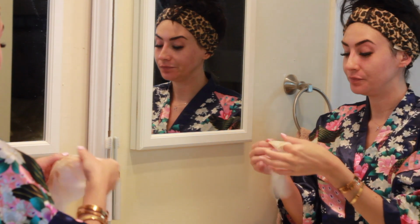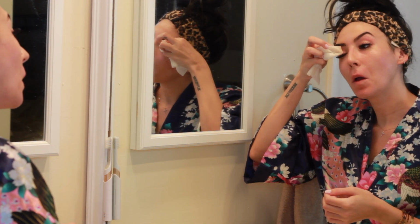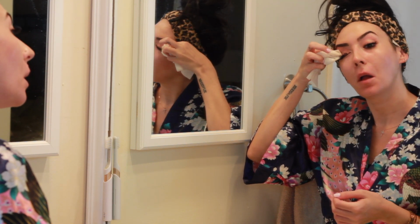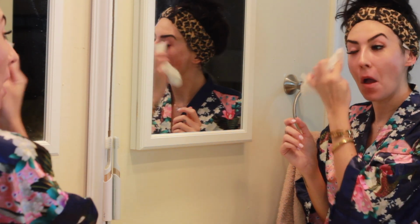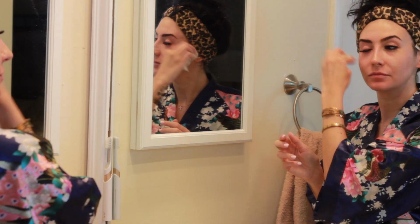Now sometimes if I do have a lot of eye makeup on, like liquid liner or a lot of mascara, I will grab a little bit of oil-free makeup remover. I like the one by Neutrogena, and I will use that to get the majority of my eye makeup off, but that wasn't really the case today, so I didn't do that, but I did want to mention that product because that is another favorite.